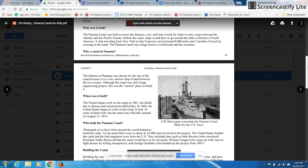Who built the canal? Thousands of workers around the world helped to build the canal. At one point, there were as many as 45,000 men involved in the project. The United States funded the canal, and lead engineers were from the USA.